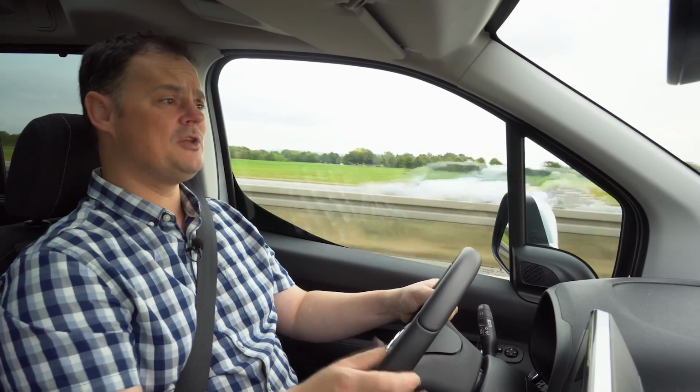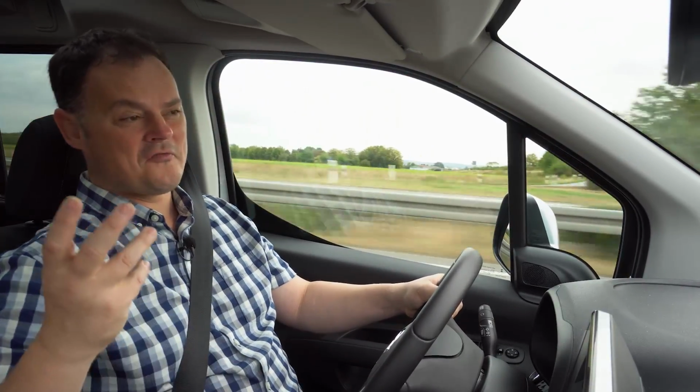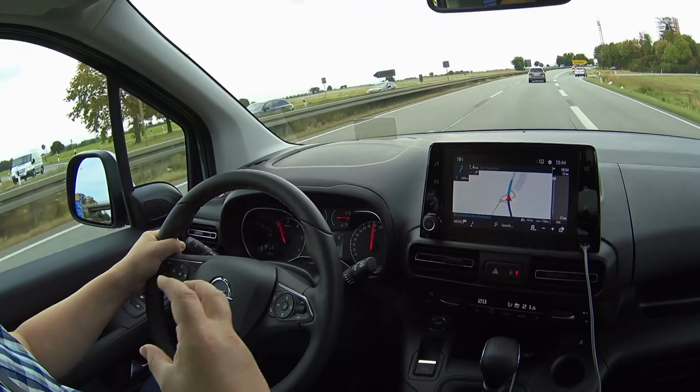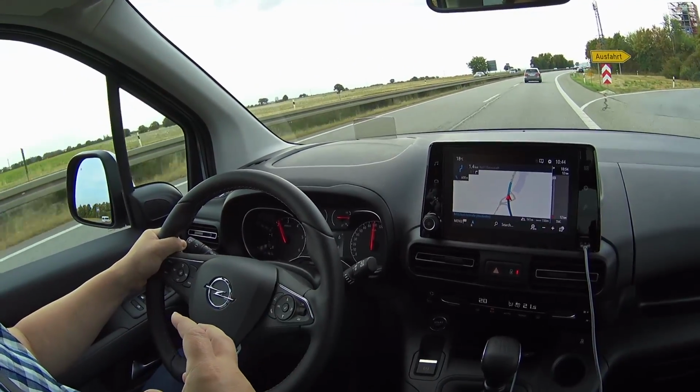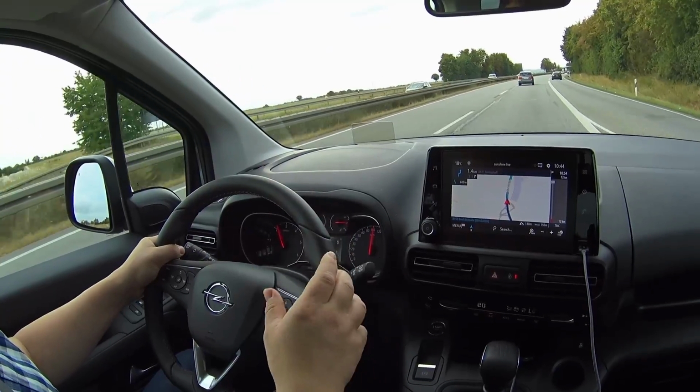Now, that said, the petrol engine that this car can come with is an award winner. It's got a very nice inline filter built straight into the engine itself, which never needs any adjustment or maintenance whatsoever. So that's really quite reassuring if you buy the petrol version.